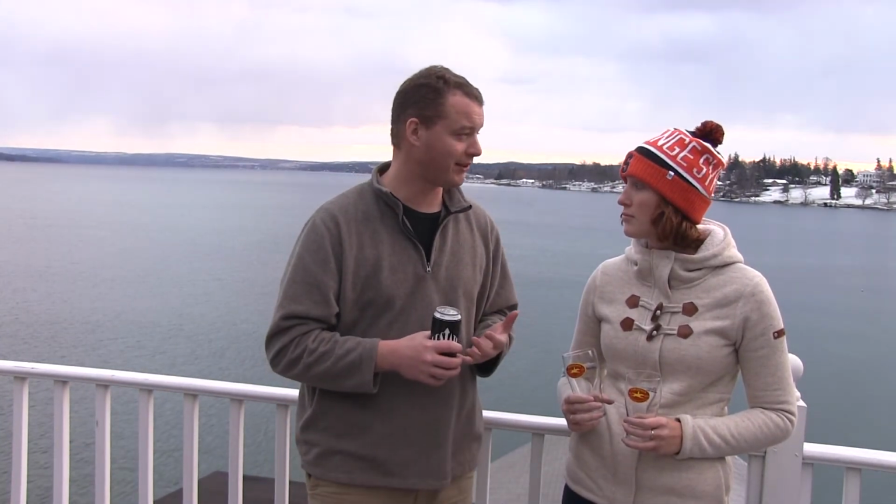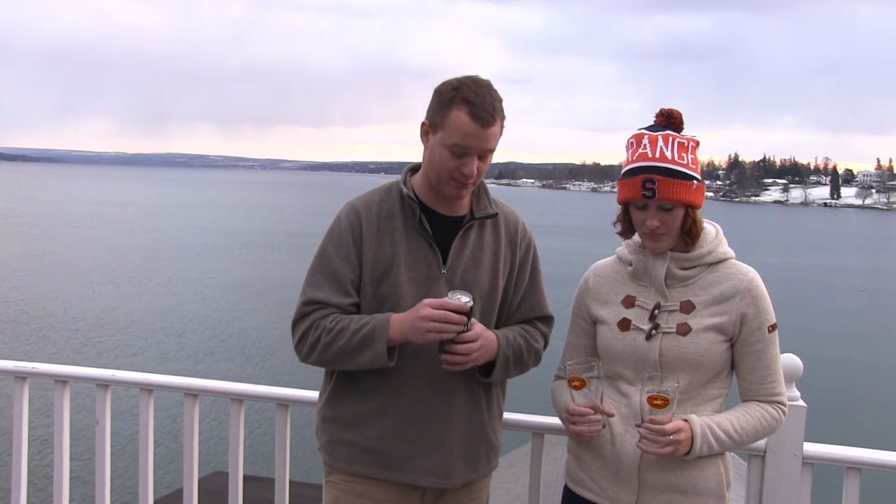As you see behind us is our new apartment on beautiful Skaneateles Lake. No complaints there. We'll leave it at that, but it's an awesome place to be.